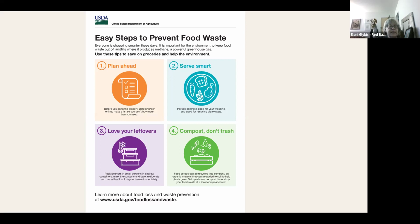So this is a little infographic from the USDA about planning ahead to prevent food waste, serving smart, paying attention to what's on your plate, loving your leftovers, and composting. So this is an infographic that tells you 4 quick ways that you can prevent food waste.